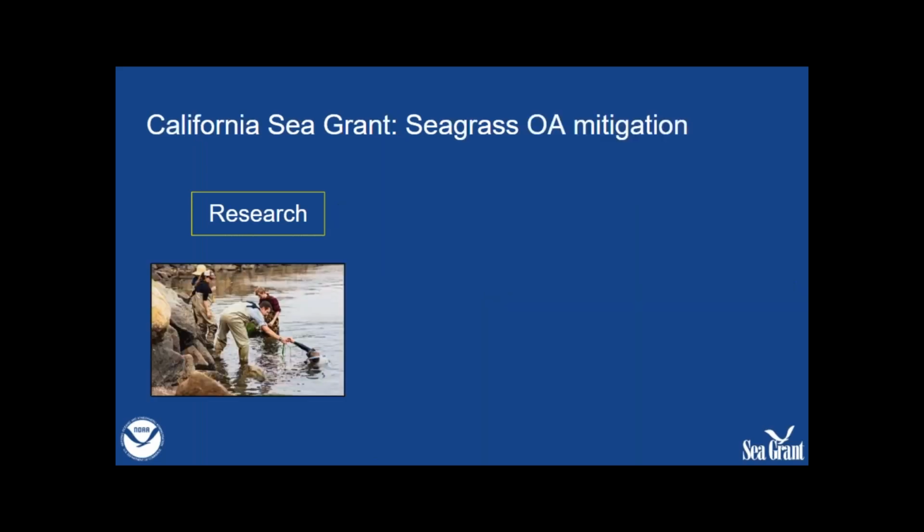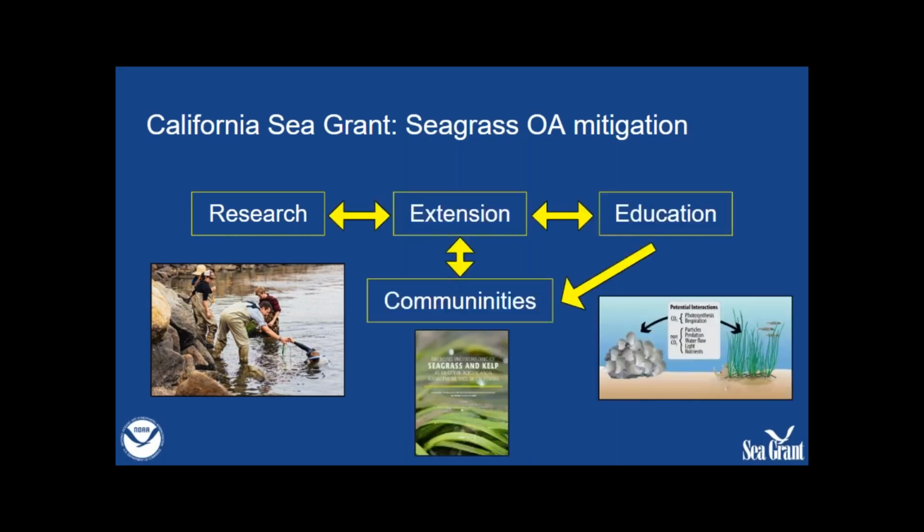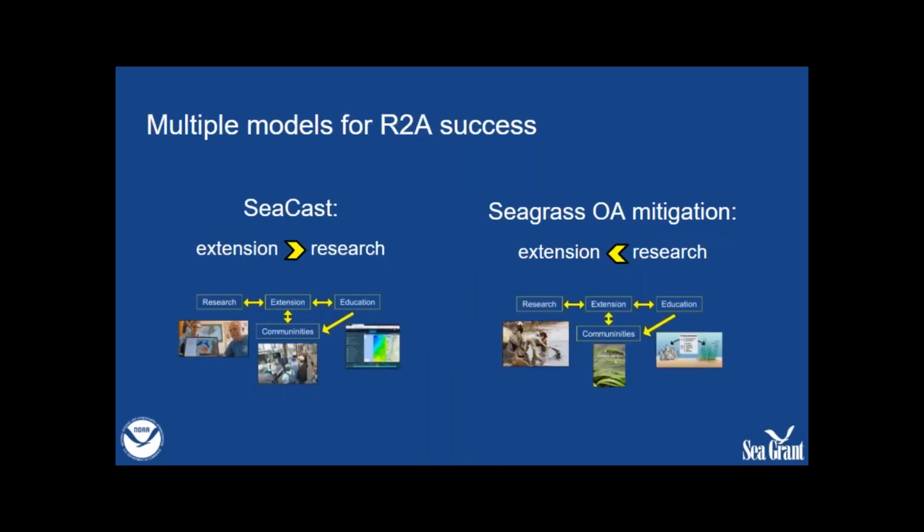Whereas the California Sea Grant project started with academic research. It started with looking at how the seagrasses were buffering ocean acidification, and then that was leveraged by extension and education and into the communities through informing aquaculture, as well as this report that influenced policy in the area. And so we have these two different approaches that show us that there are multiple models for research to application success, whether you start with extension and then that grows into research, or the other way around.